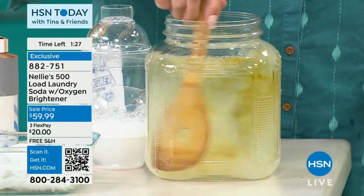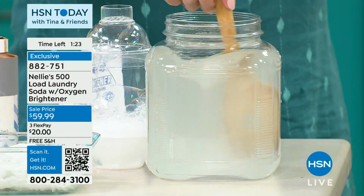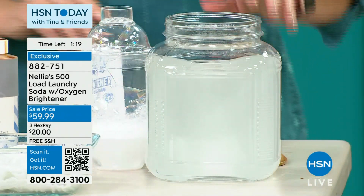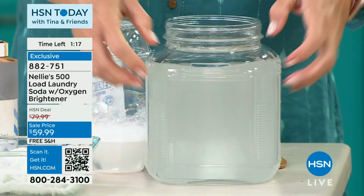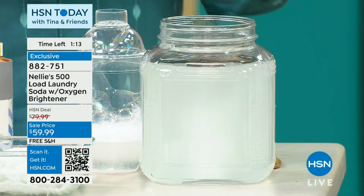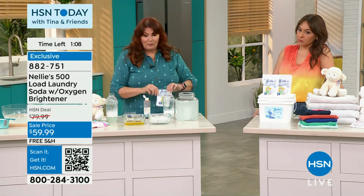You can put half a spoonful in your mop bucket, or your floor washer steamer machine, if you've got one of those great machines. You can throw some oxygen brightener in there. I mean, it just obliterates stains. It's great for spot cleaning upholstery and things like that. Anything that you use an oxygen product for, you can use our Nellie's oxygen brightener for as well.